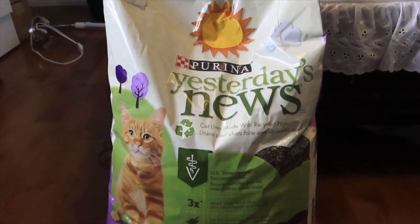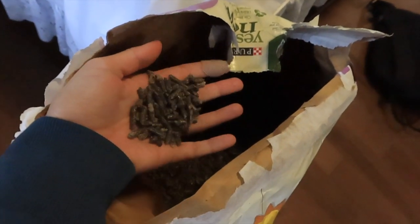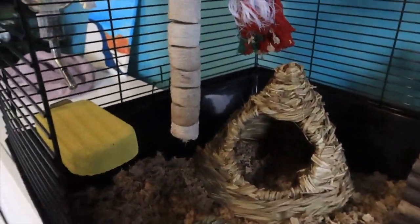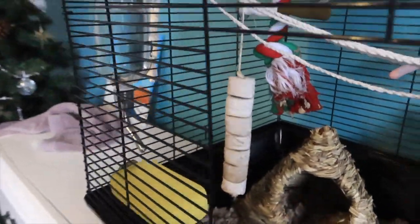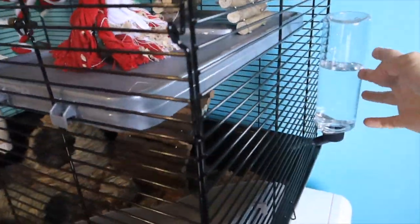I'll show you the litter. This is the paper litter that I'm gonna be using in there. I have this little ball and a hide down there. I also have this pumice stone placed under their water bottle. And on the other side of the cage, I have another water bottle here.